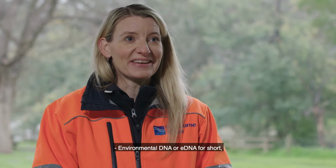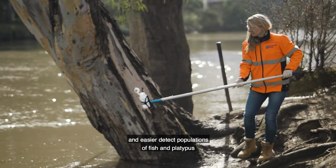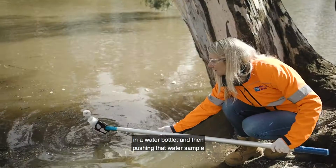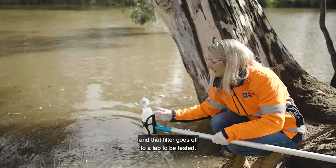Environmental DNA, or eDNA for short, is a new innovative technique that's much simpler and easier to detect populations of fish and platypus in our waterways. It simply involves collecting a water sample in a water bottle and then pushing that water sample through a filter, and that filter goes off to a lab to be tested.